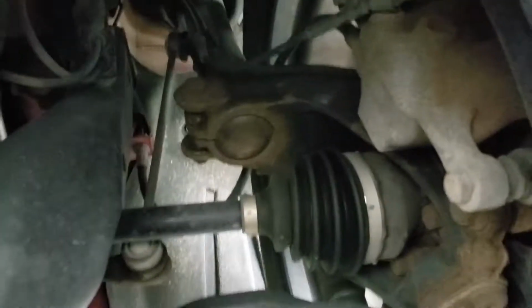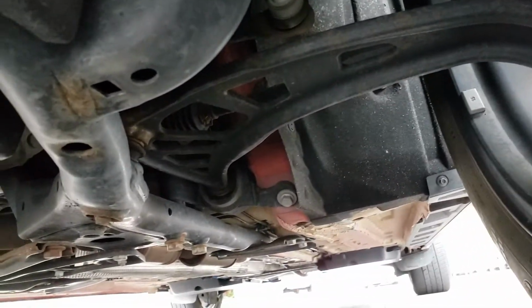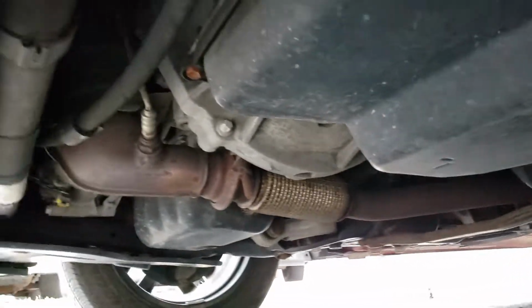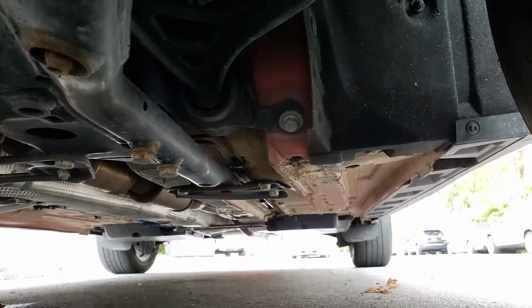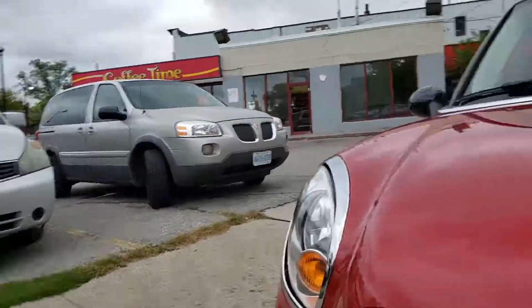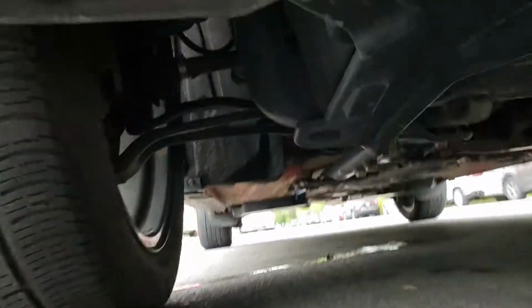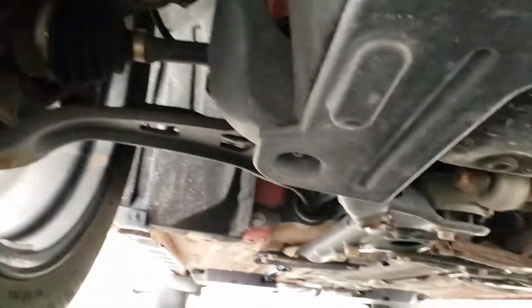While we're here, we look at the undercarriage condition. And we don't see any ripped boots or anything like that. I don't see signs of damage. Control arms, everything looks good. And I don't see any rust or signs of leakage. As you can see, it looks all pretty clean. We'll go around to the passenger side front. Quick look at the suspension, and then we'll get on that tire. Again, looks pretty good over here. No signs of issue.